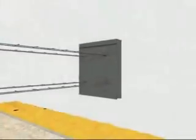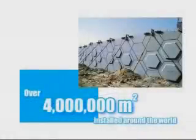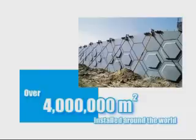System, utilising either concrete panels or steel mesh facings, tied into a tensile reinforcement to produce a cost-effective alternative to conventional concrete structures, such as piled retaining walls, cantilever retaining walls, and mass concrete retaining walls. Since the system was developed in California in 1981, over 4 million square meters of VSOL have now been constructed worldwide in a wide variety of applications.